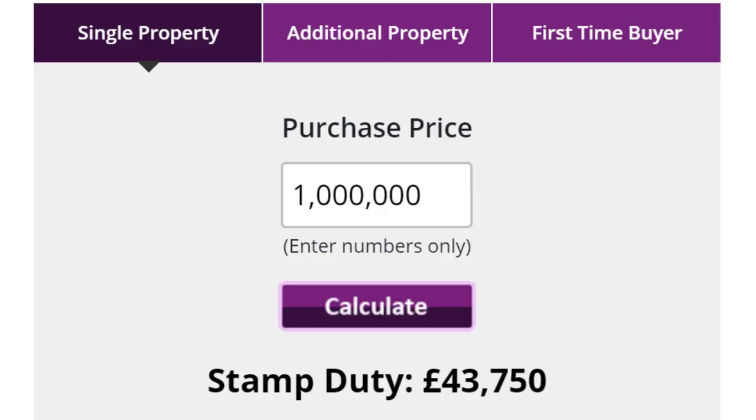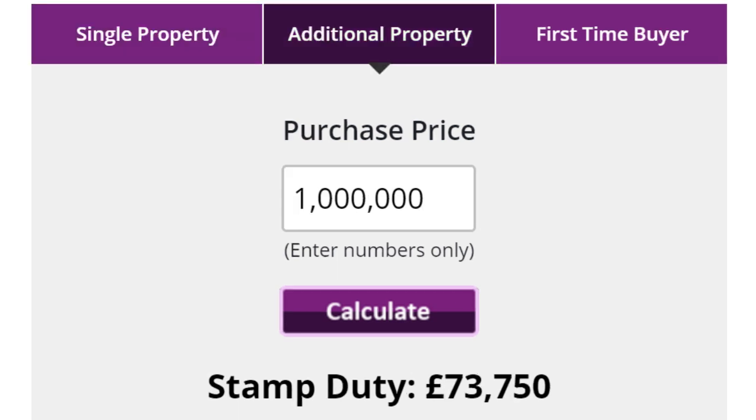As a quick demonstration though, let's say your budget was £1 million. Using that stamp duty calculator, if it was an owner-occupied property, the stamp duty associated would be £43,750. But if it is a second property or a buy-to-let property, that amount jumps to £73,750. So again, it's a significant cost that you're going to want to account for, because you're not going to be able to roll that into your mortgage. You're going to have to add that to the equity you're going to have to bring to the table at the time of purchase.